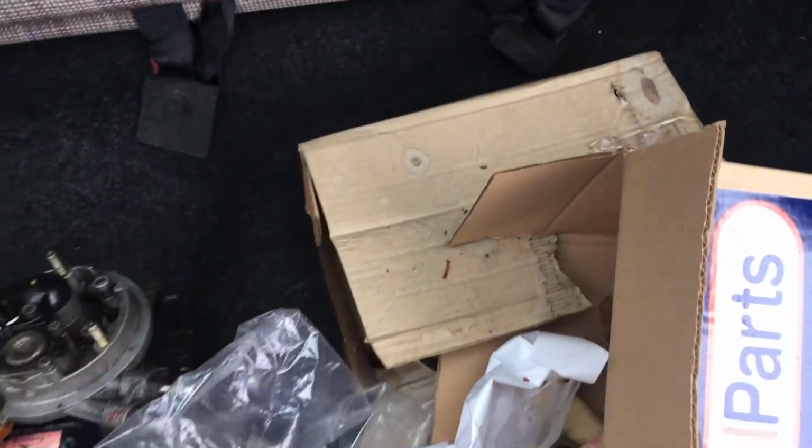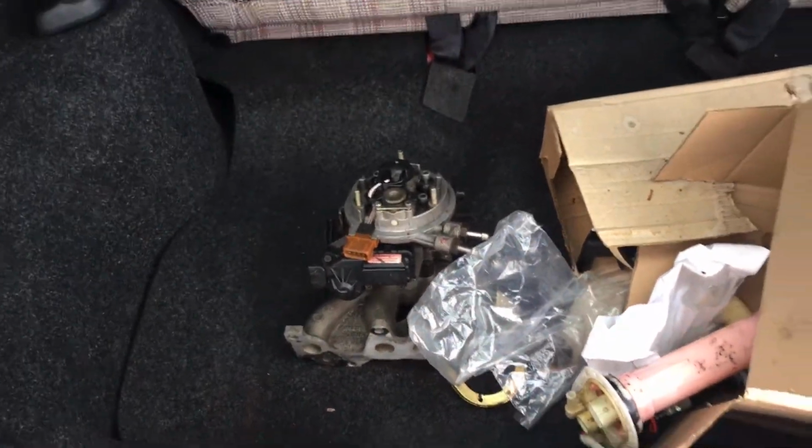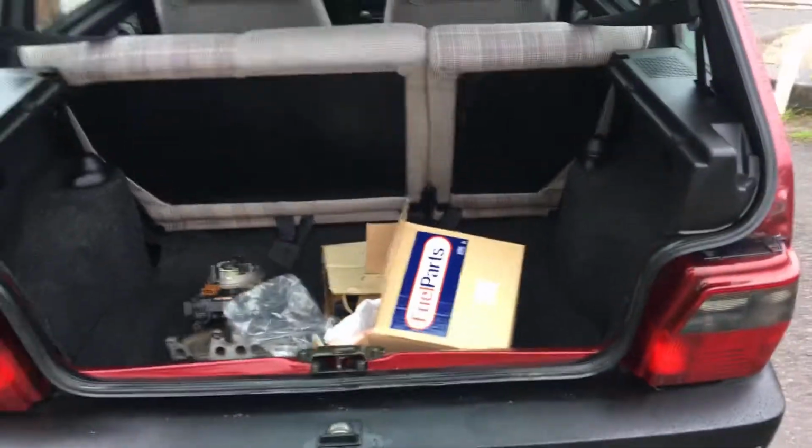Changed the fuel pump, got a spare heater matrix, spare throttle body. There's a new throttle body on there. That would seem to be the problem. We swapped the potentiometer from one to the other, which seemed to be giving me a starting issue. So there it is.